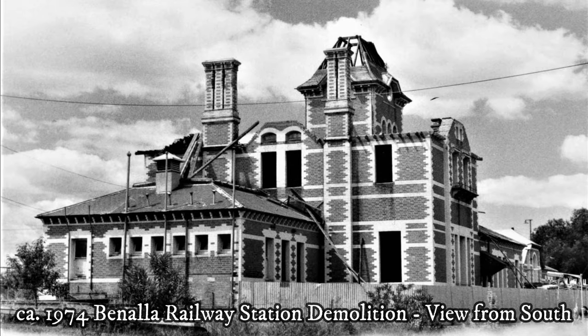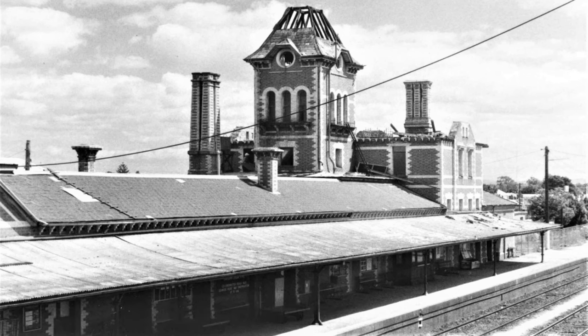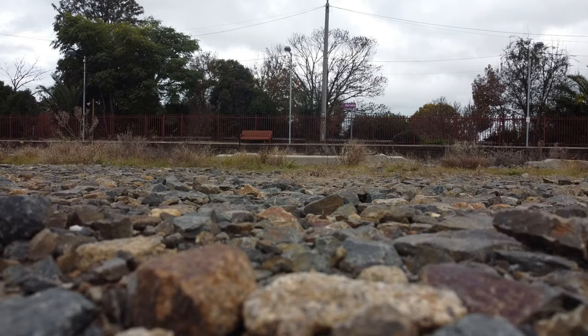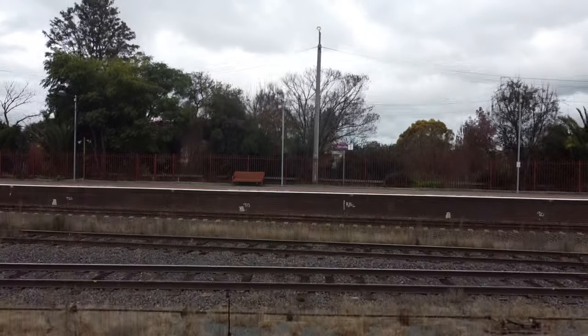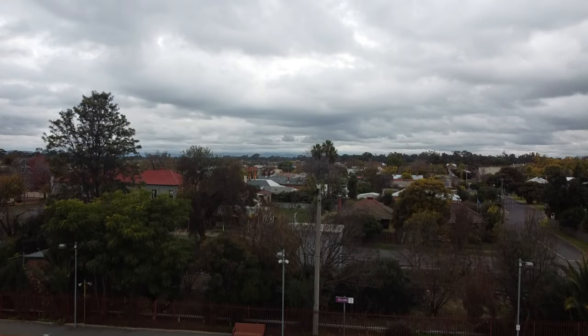In 1913, Benalla gained a second and third platform, these being a wide island platform with a cantilevered veranda located to the west of the main station building. The platforms were linked by an iron footbridge, which was provided in 1888 and was located across the station yard. The island platform was removed in 1937, leaving the main platform only.